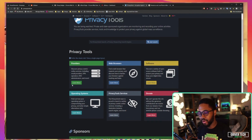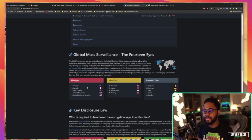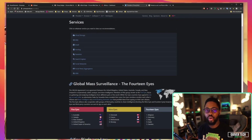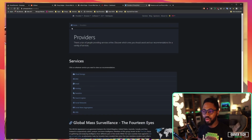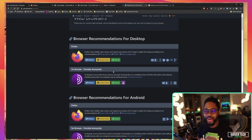So if you're looking for providers, for example, VPNs, cloud storage, email, social networks, and you're trying to figure out what's the most secure or the most privacy centric solution for a particular thing, this is the list to come to. They've got the same for web browsers. Of course, the web browsers they recommend are the Tor browser and Firefox, like I said earlier.